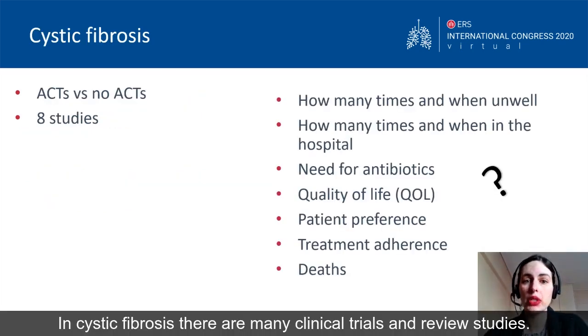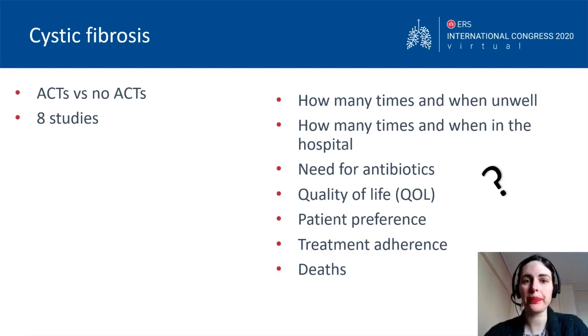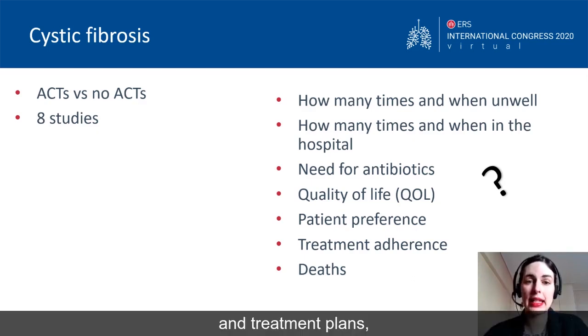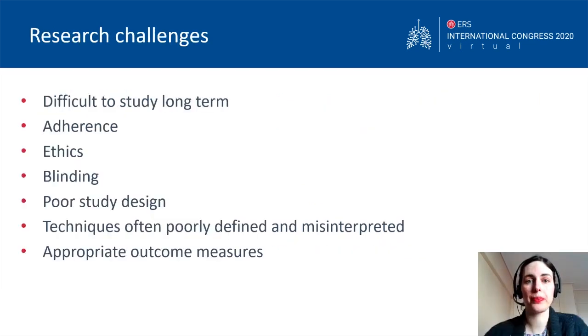In cystic fibrosis, there are many clinical trials and review studies. However, most studies compare different airway clearance techniques rather than a specific technique compared to nothing or a sham treatment. One review included 8 studies that assessed various airway clearance techniques and treatment plans, but none of them had long-term outcomes such as the number of exacerbations, hospitalizations, or the need of intravenous antibiotics.